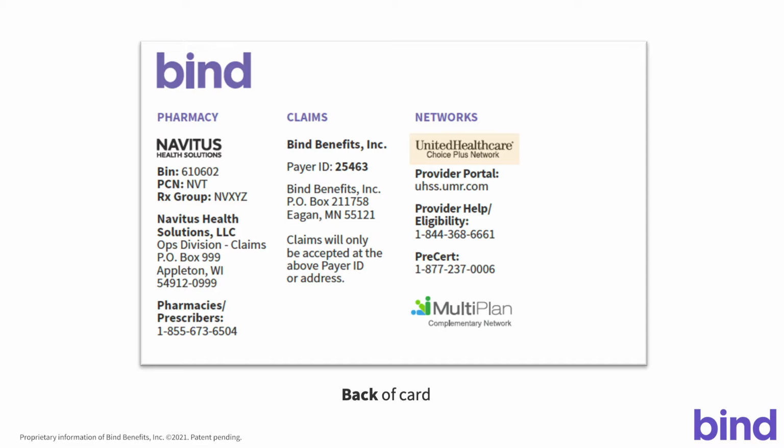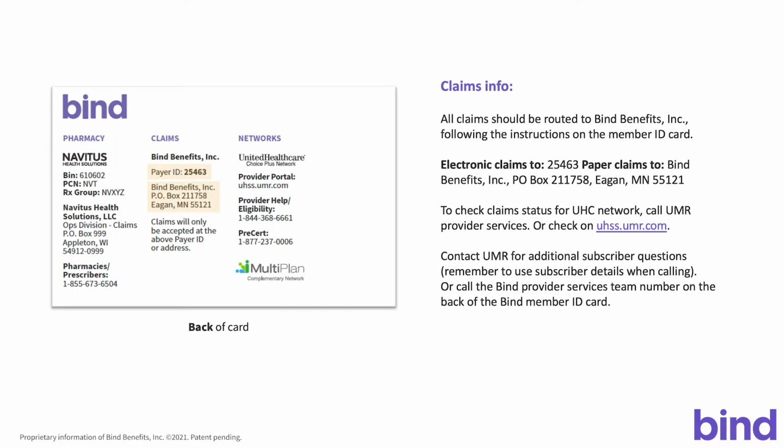The Optum Behavioral Health Network applies for behavioral health services for Bind members. Always make sure that claims are submitted directly to Bind. Check to ensure that you're using the correct payer ID and mailing address. All claims for Bind members must be sent directly to the Bind payer ID 25463 or the address listed on the card. If claims are sent to a different address or payer ID for United Healthcare, they will be denied.